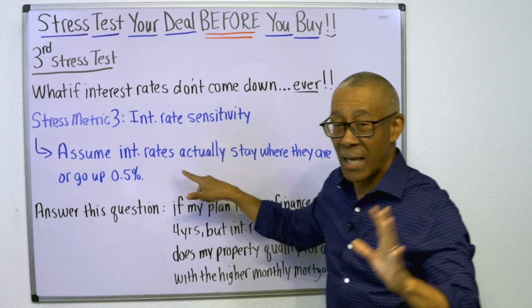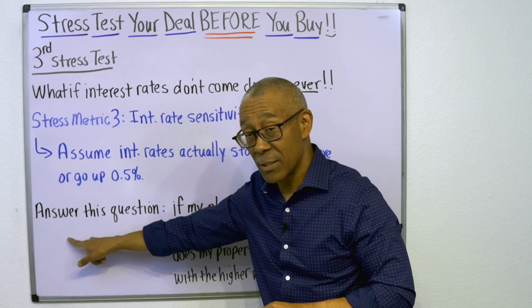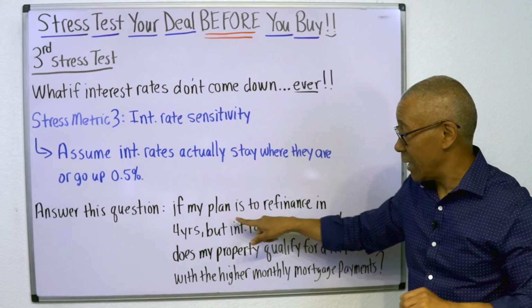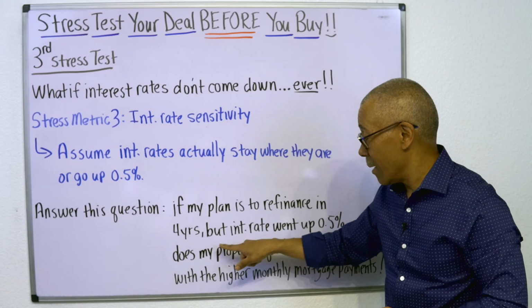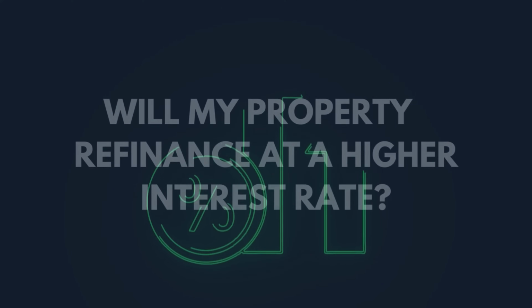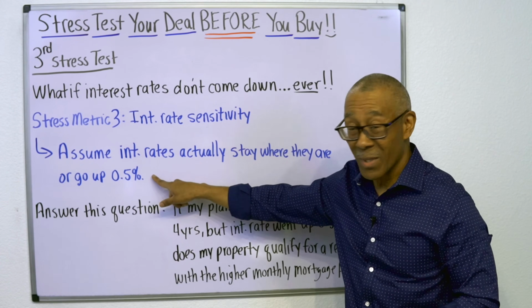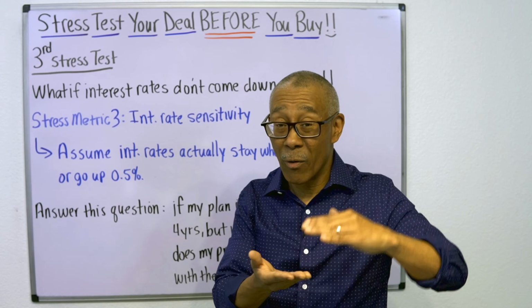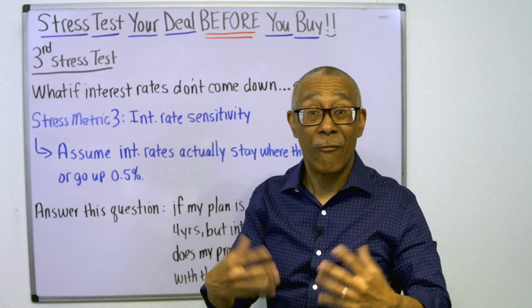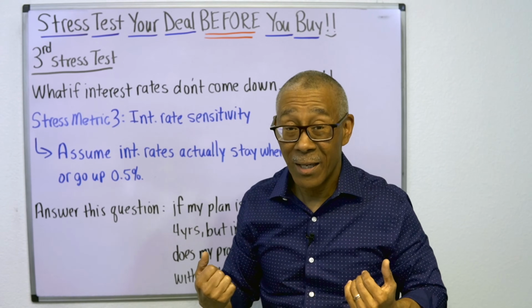So I want you to assume again the interest rates are going to stay where they are or they're going to go up. So you have to answer this question. Okay, this is the question to answer. If my plan is to refinance, cash out refi in 4 years, okay, way down the road, but interest rates go up 0.5%, does my property qualify for a refinance with the higher monthly mortgage payments, right? So when the interest rates go up over 4 years, even 0.5% or maybe 1%, the mortgage payments are going to go up. Can your deal afford those new mortgage payments and still have enough equity to pull the money out? You have to test that.